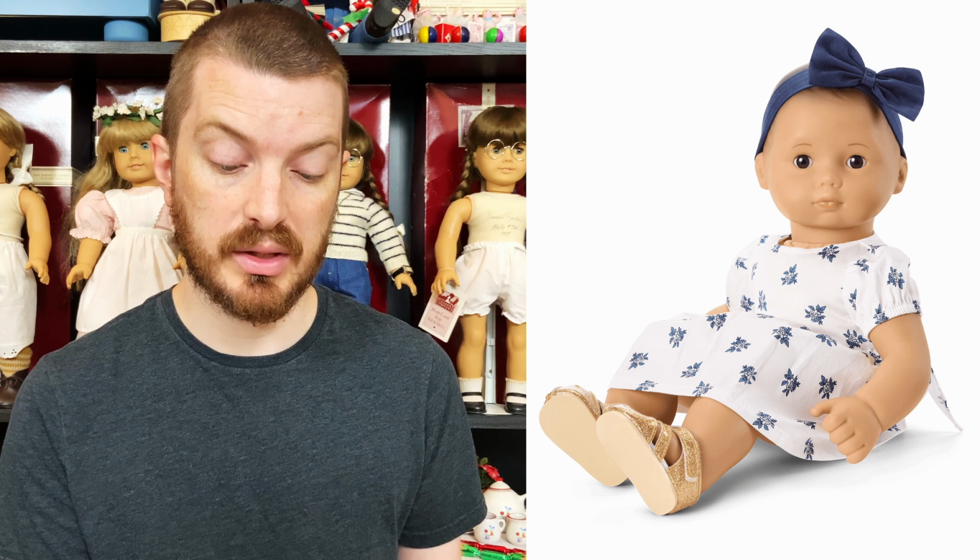It would have been really great if we could have had a gender neutral look with this stuff, because I definitely would have bought it if I could have gotten a pair of shorts in this pattern. But back to the Bitty Baby, again, not a whole lot extra to say. It's got a glittery gold pair of shoes and a navy bow to go around the doll's head. A really good look, and I think this will be popular.